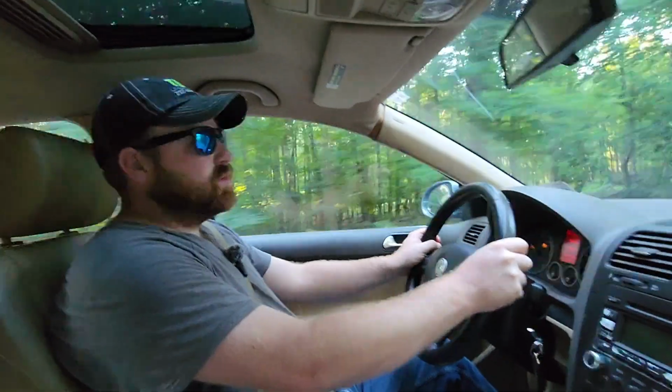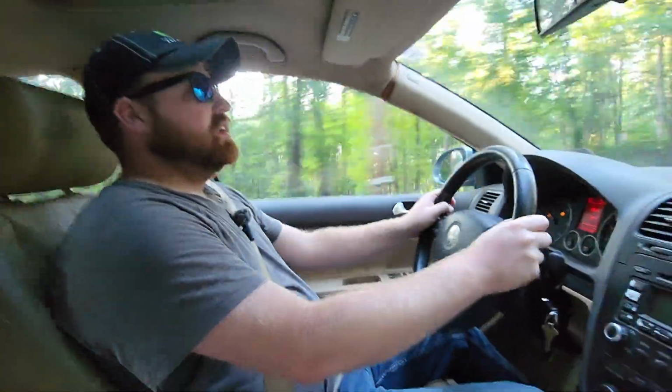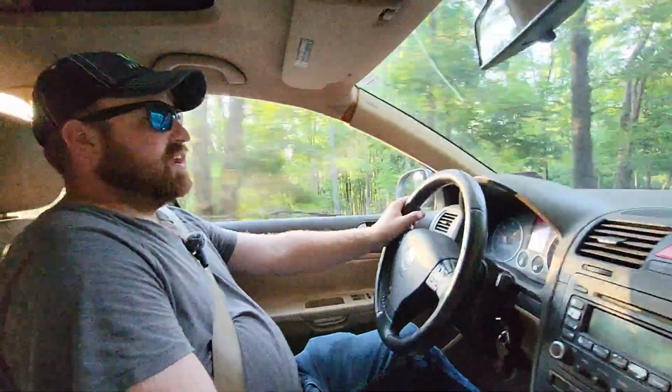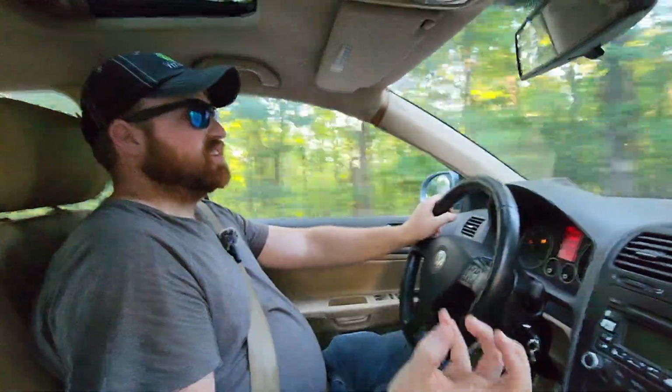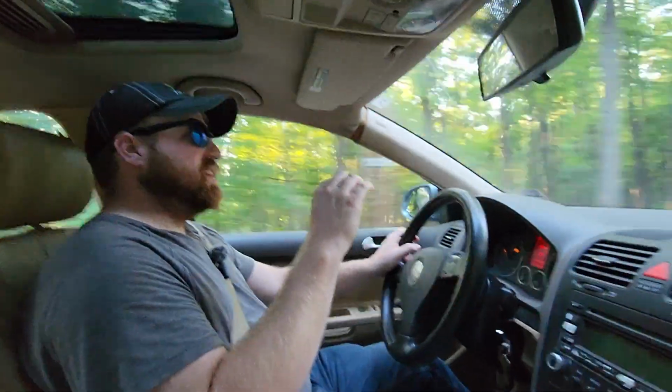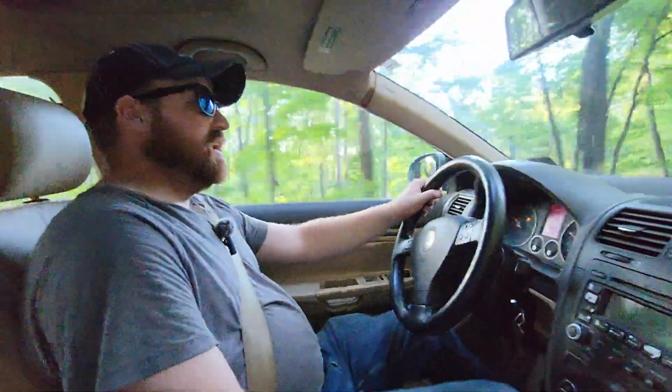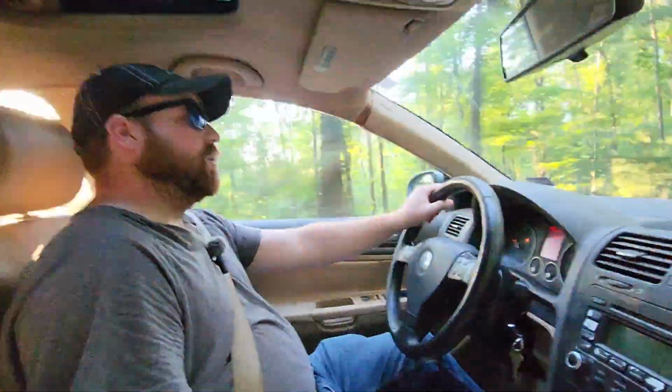My biggest concern as I would be driving this is that this is arguably the least reliable year of Jetta. They actually extended some of the 06 Jettas into 07 because they couldn't make the 07 Jetta compliant with the new emissions and things like that. And we all know that VW had some emissions related issues, kind of a scandal there called Dieselgate. If you don't know about it, go look that up.